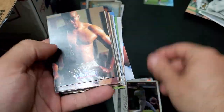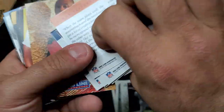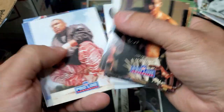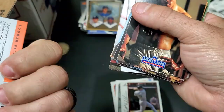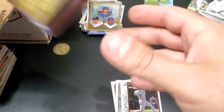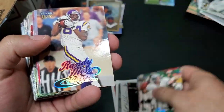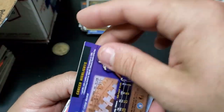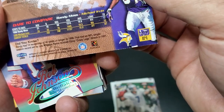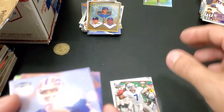We got Mike Williams. Vinny Testaverde. Is that, yeah, Boomer size. Okay, yeah, we're going to peruse through those Proline. Let's see here, Kitna, Trent Dilfer, nice little Randy Moss card. So this set is one year in, so it's a second year card. Too bad it wasn't the rookie card. That was actually in really good condition.